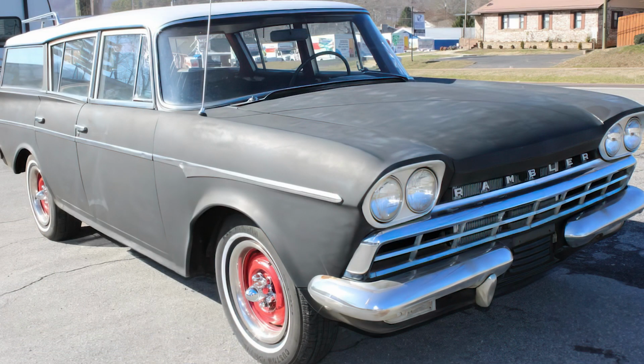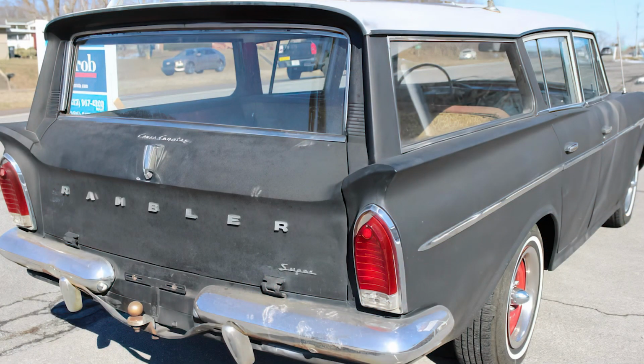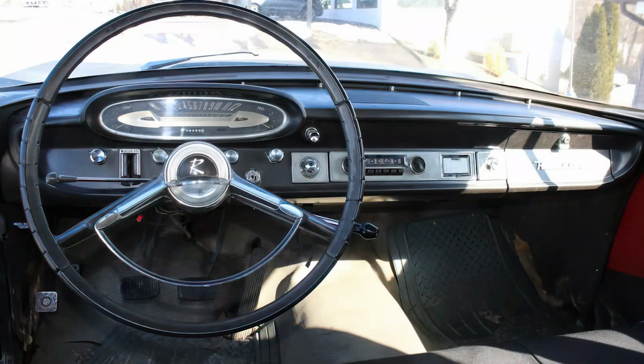The body is primed and nearly ready for paint. The interior is mostly original, with the rear seat in great condition, though the front seat bottom requires reupholstering. The car needs a heater core, a wiper motor, and some minor repairs, including fixing a whine in the rear end. The gas cap needs to be reinstalled, but all necessary parts are included.